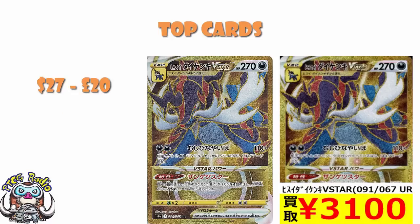Although, let's be clear, I would rather have the Starmie. And that's coming in at $27. And that's actually exactly, that's not rounded. And £20. So yay, that's a pretty cool card. And it's a gold version of a very playable cool card.